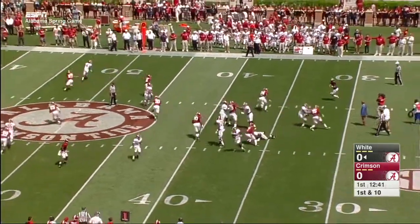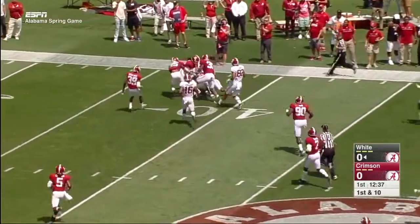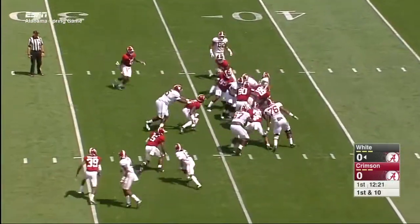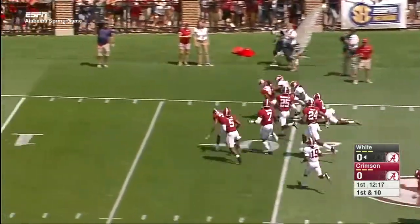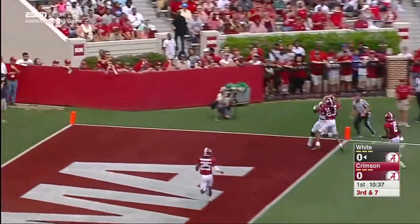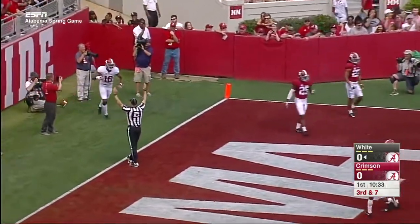Play action. Tungavailoa showing you that arm and getting it complete to Jerry Jeudy. Yeah. Throws left. Perfect technique. Here's Najee Harris as he bounces free into the outside. Here's Tua. Is that caught? Touchdown, TJ Simmons.